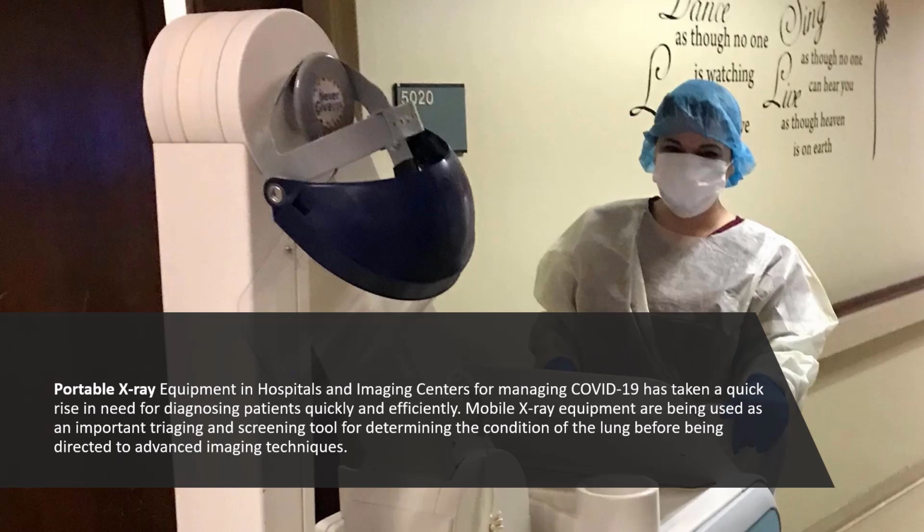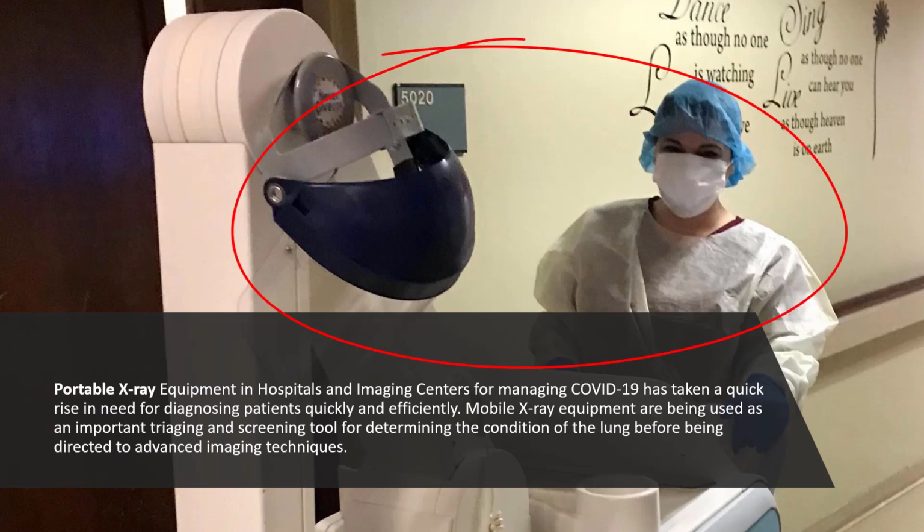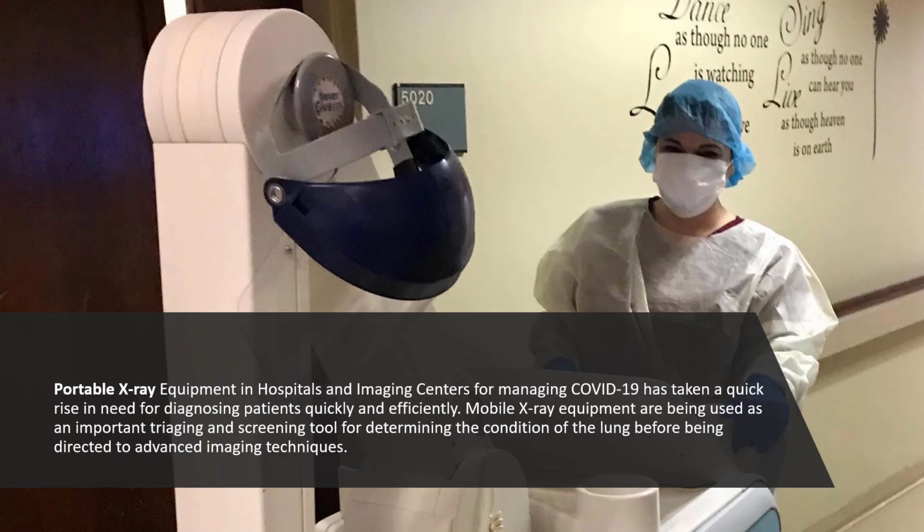It's most important for the operator or the radiographer performing the exam to make sure that the infection control is a standard part of each and every procedure that they perform.